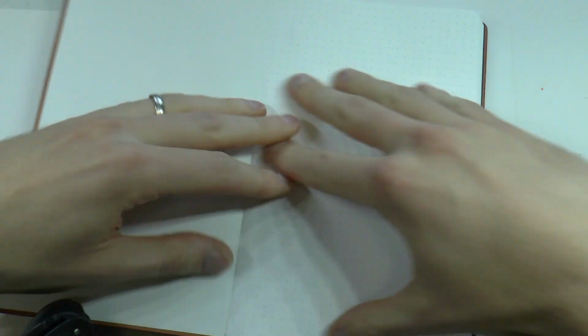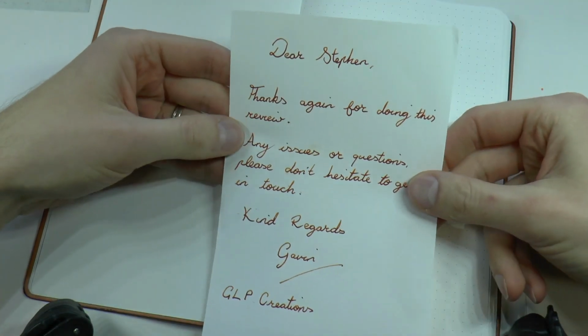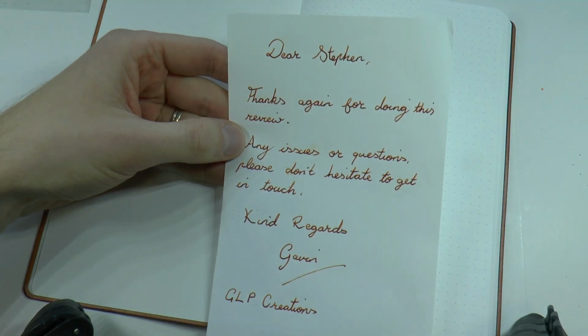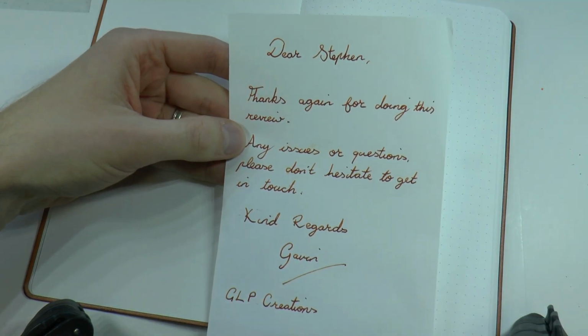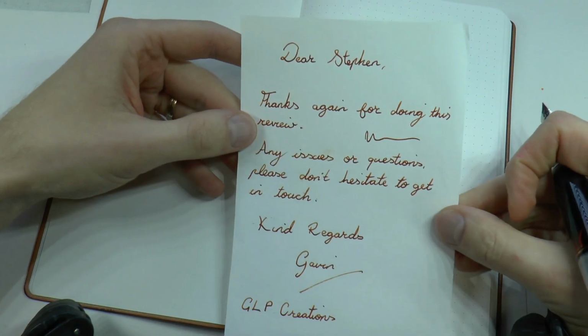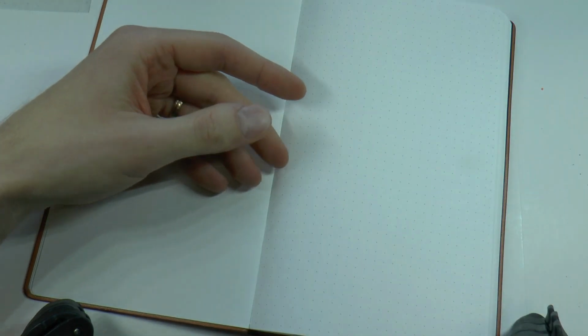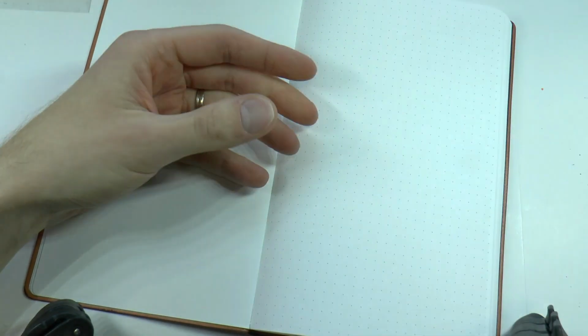Finally, I would like to point out, before we start on our writing, that I got this note from Gavin, which I have saved. Here it is. I think we should all agree that Gavin has used the absolutely most beautiful ink he could possibly use as B.R.E. Brown, which of course I recognized immediately. I'm sorry, I'm just kidding.